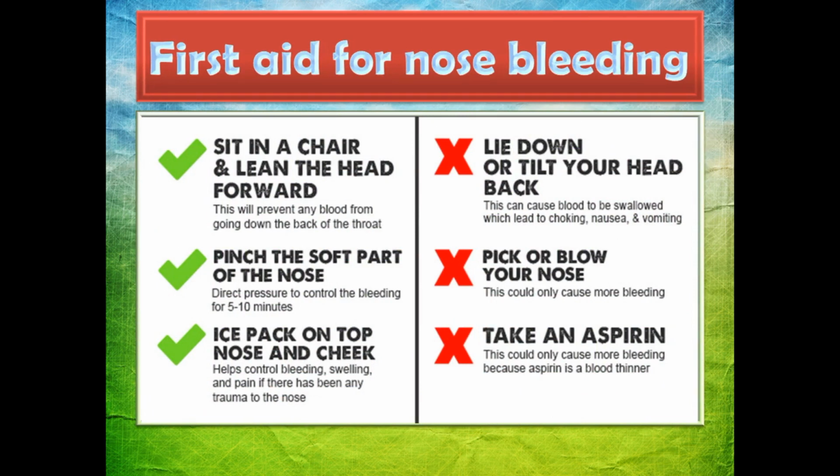Next one, first aid for nose bleeding. Sit in a chair and lean the head forward. This will prevent any blood from going down the back of the throat. Pinch the soft part of the nose. Apply direct pressure to control the bleeding for 5 to 10 minutes. An ice pack on the top of the nose and cheek helps to control bleeding, swelling and pain.